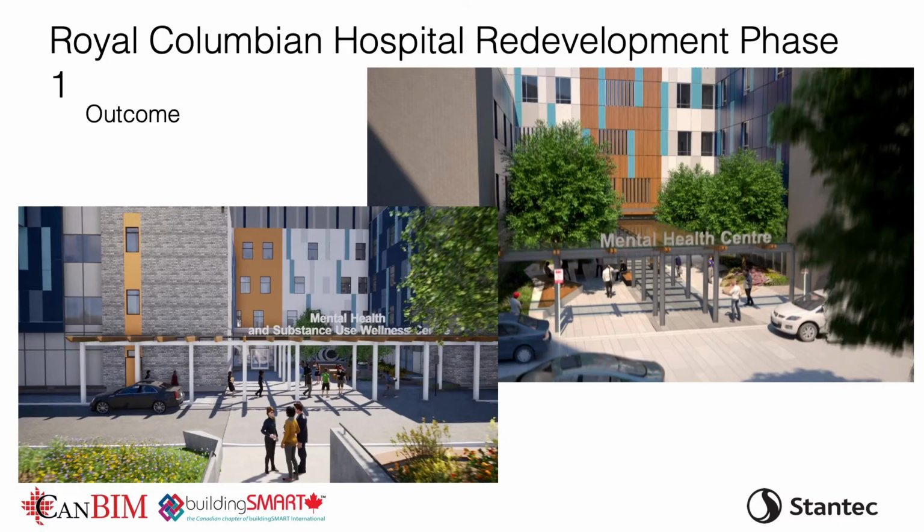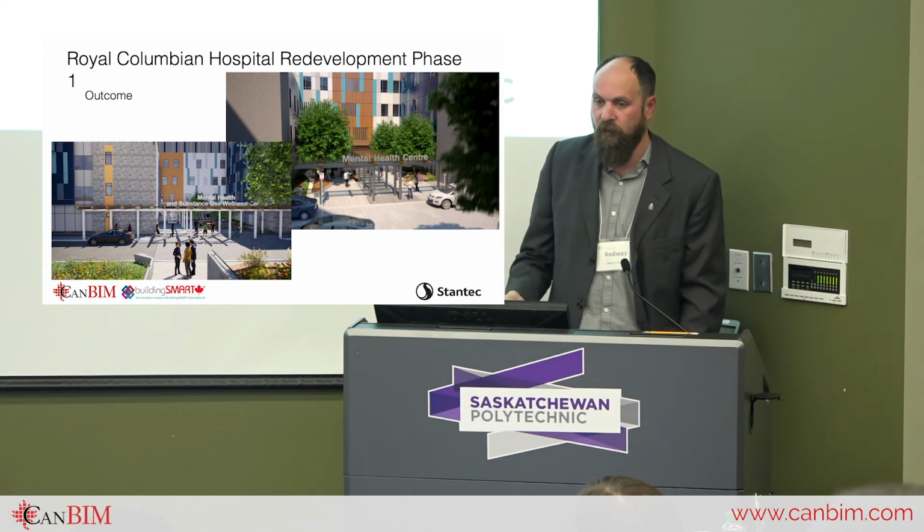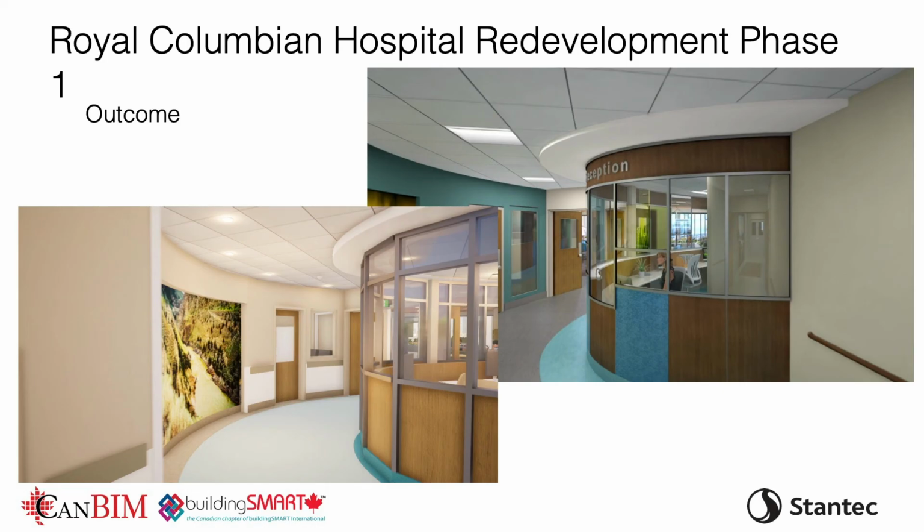But you can see the changes, like those strip windows got changed out through the design process into standard windows. You can see the whole entry moved from the middle of the plaza all the way to the left into the corner. So things did change. Some of our nursing stations, bid versus build. You can see the difference.